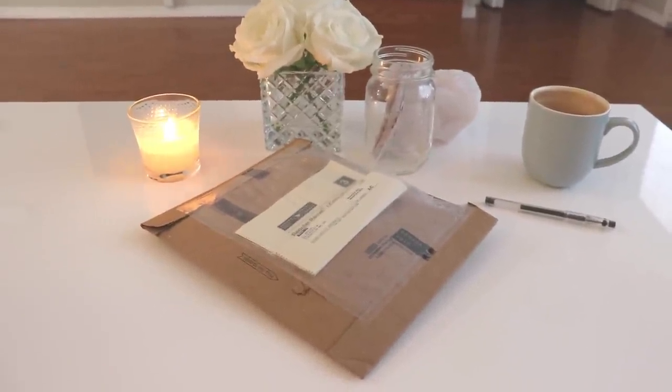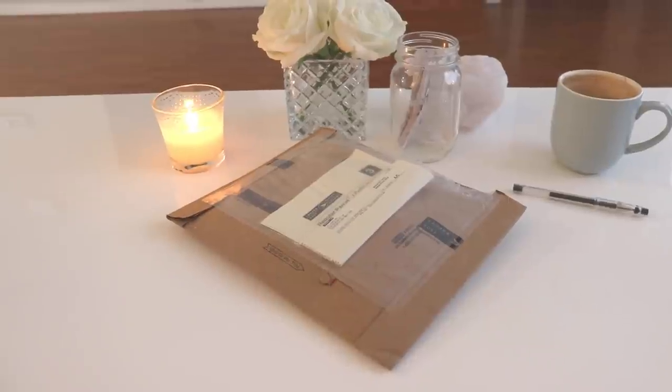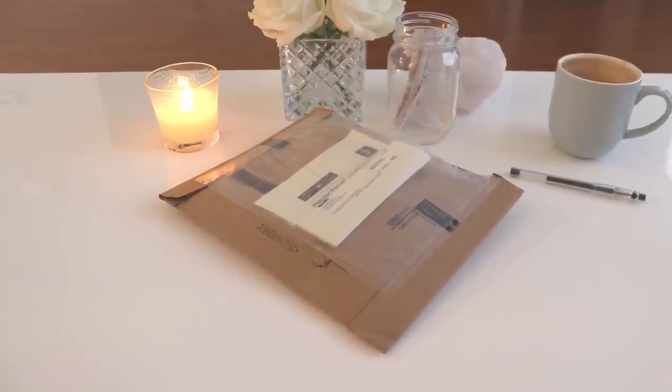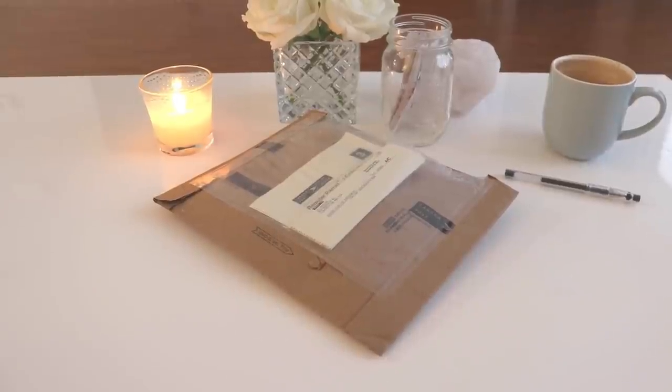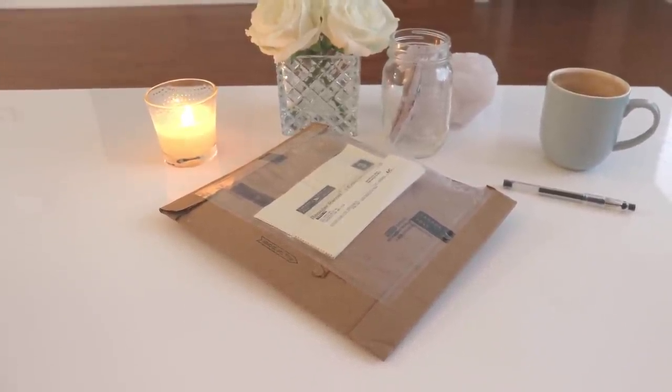This is going to be super chill, super relaxed, and a little bit different from what I usually do. So yeah, let's open this together and see what samples I have. I don't even remember which fragrances I ordered. I'm pretty sure I ordered all of the most popular ones, except Santal 33, I don't think.